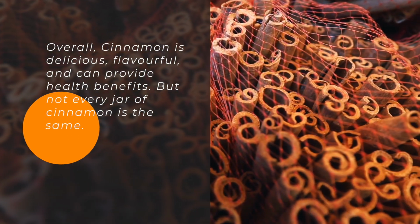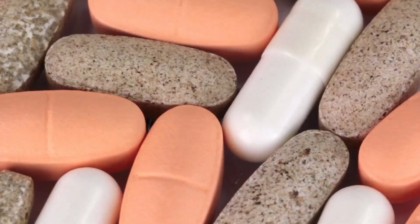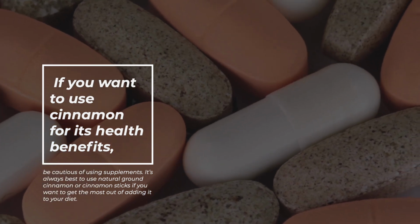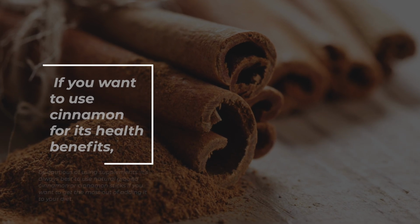Overall, cinnamon is delicious, flavorful, and can provide health benefits. But not every jar of cinnamon is the same. If you want to use cinnamon for its health benefits, be cautious of using supplements. It's always best to use natural ground cinnamon or cinnamon sticks if you want to get the most out of adding it to your diet.